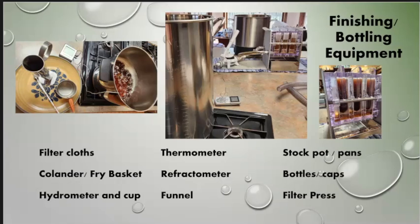If you're going to bottle your maple in glass and really want it to look good, you either have to double or triple use filter papers or filter cloths, or you have to bite the bullet and buy a true filter press. And this is what you need for generally the finishing process. That is a thermometer there. I keep an eye on that.